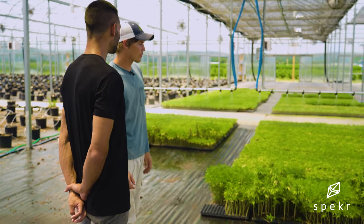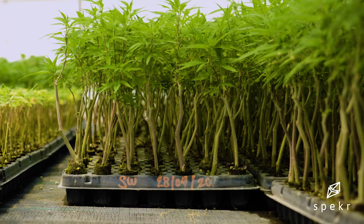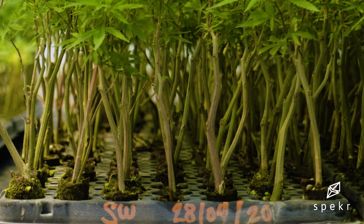These have gotten a little older now. This is what you're going after. With a seeded plant, you're growing a plant. When you take a cutting for a clone, you're growing roots. Nice roots, yeah. That's nice colors. That's what we're all about there.